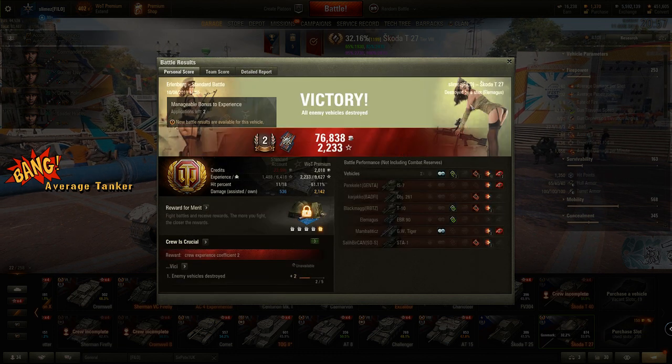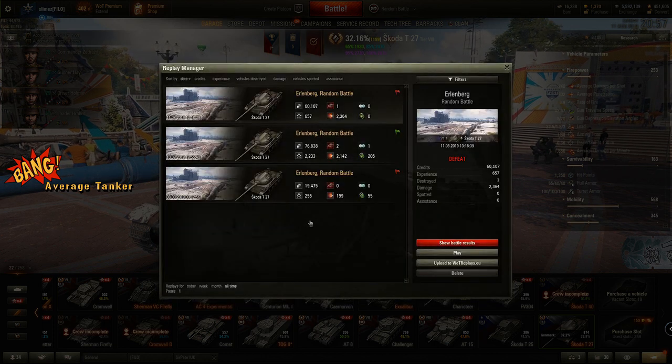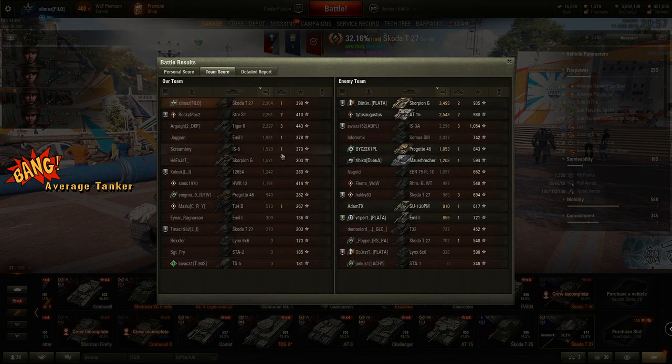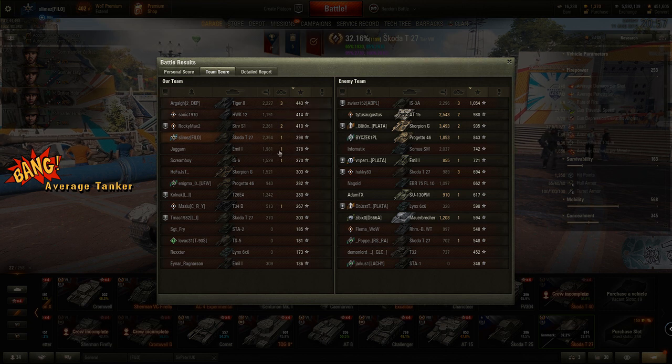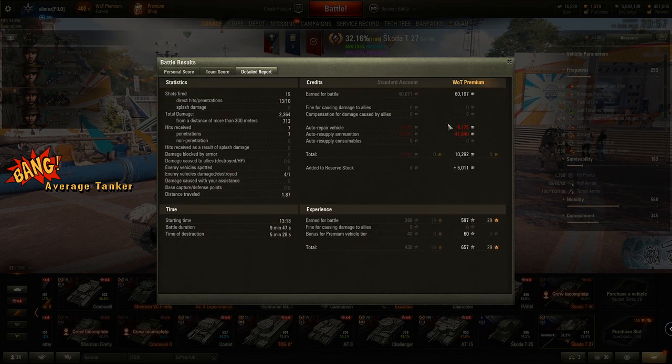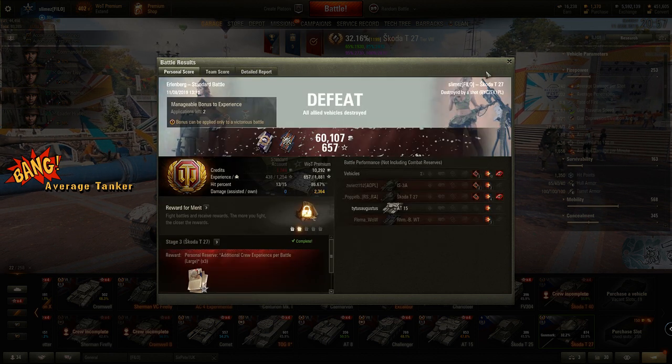Let's have a look at some of the other games on the same map. This one was another decent enough game, but we lost. Again, I was top on damage, 4th on XP, but I got myself into a situation where I was fighting the Progetto and the AT-15, and we just couldn't win it. I wasn't spamming so much gold that time. Didn't quite make as much, but ultimately made a bit more. Even though we lost, so it wasn't as good for XP.